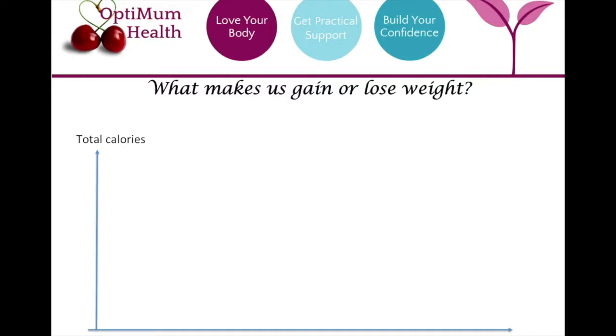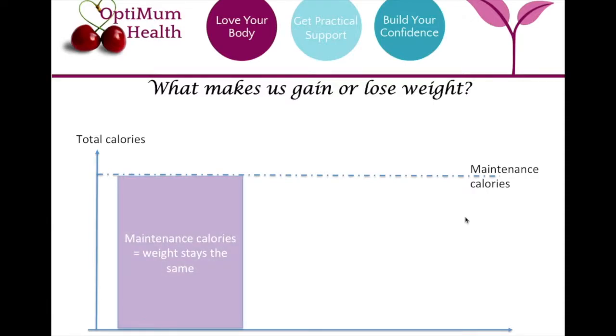So what makes us gain or lose weight? So let's talk about your maintenance calories. Now, whatever your maintenance calories are is determined by factors such as your age, your weight, your height, your activity level. So just during a normal day, that could be to do with whatever your job is, but also the amount of extra activity that you put on top of that. So all of those factors will go into determining your own personal maintenance level of calories. And if we eat to that level of calories, our weight stays the same.